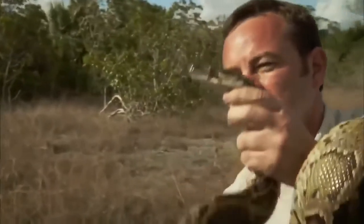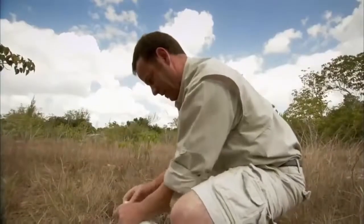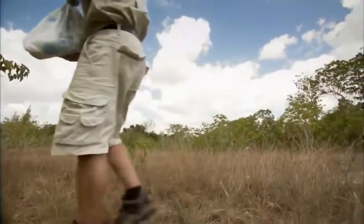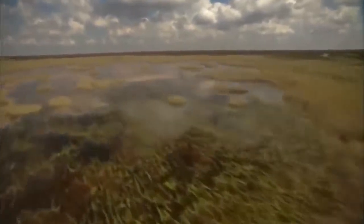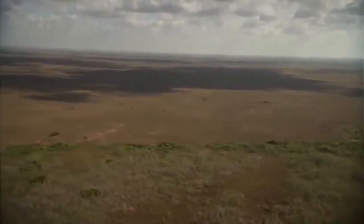This guy is truly a magnificent animal. All right, in you go, into a new home. Great animal. Sean's pair of snakes will hardly dent the python army. Nearby, in the shallow waters of Everglades National Park, tens of thousands of Burmese pythons thrive.